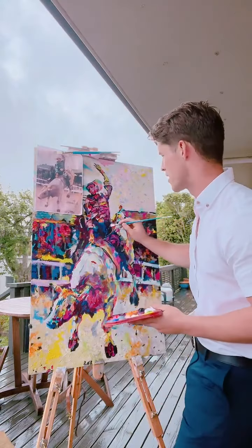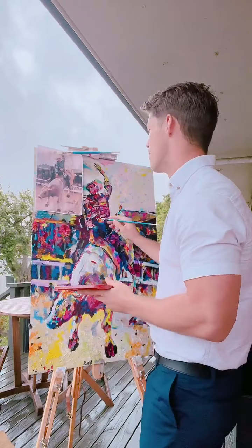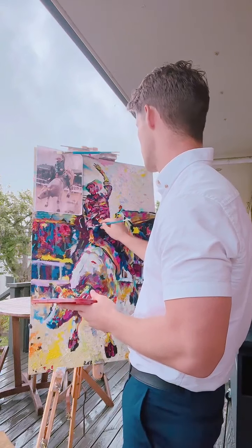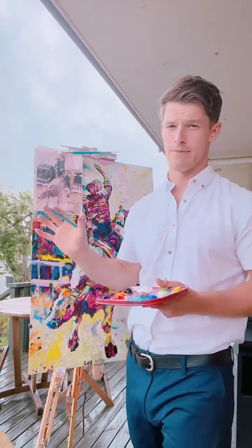Right, so with the white, we're going to cut in here and add in some finer detail. This is going to make the overall subject easier to see. We want to make sure we add on what we see, not what I think I see. So there's a big difference.